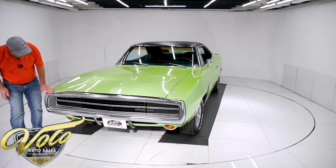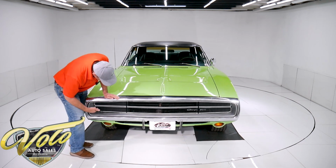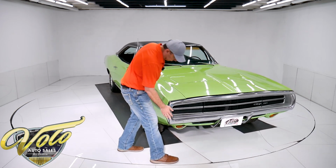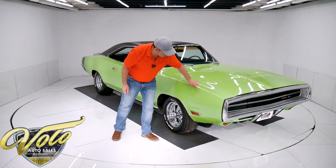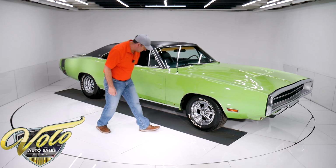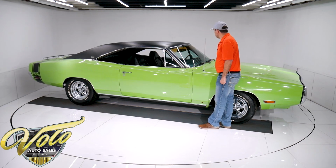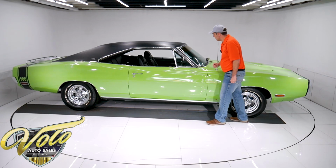The front bumper is original. It has a little bit of wear on it, but it's not beat up. The grills are real nice. The headlight doors just flip open and close real fast. The rubber grommets in good shape. Yeah, you got touch-ups up here. A little mark right there. Some touch-ups here. You got the original antenna. I think it's the original glass. I'm going to say it's good. It's not crystal clear, but there's nothing wrong with it.